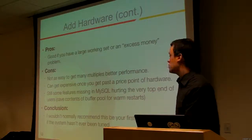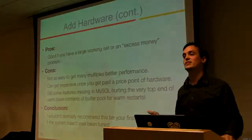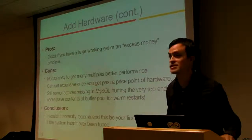What warning would I give you? I wouldn't use this as my first step. I like my other two that I showed. Tweak buffers and caches, and start working on indexes.